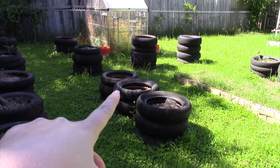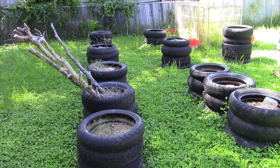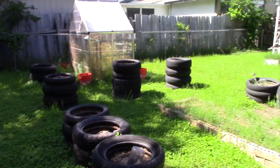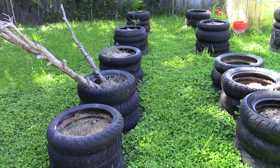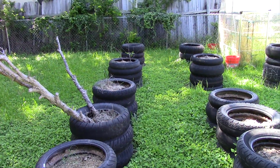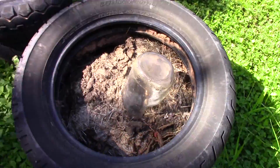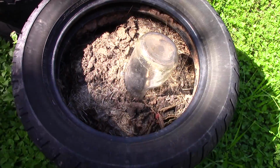And with the exception of this row here, I've tried to keep a little space in between each bed just to give each one room to expand out, because I found that was kind of a problem with this one. Plus I want to be able to get the mower and the weed eater in between them to keep the grass down. But right now I'm still filling them with grass clippings and food scraps and that sort of thing.